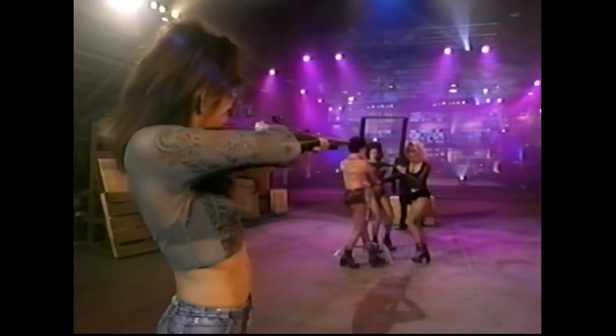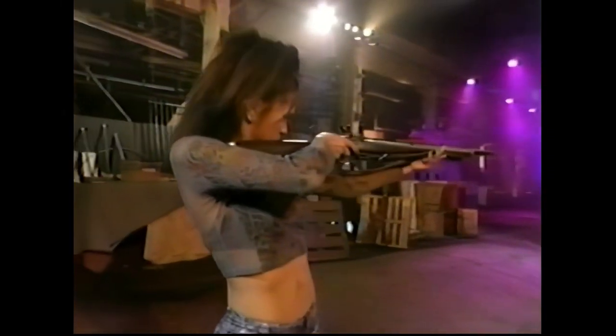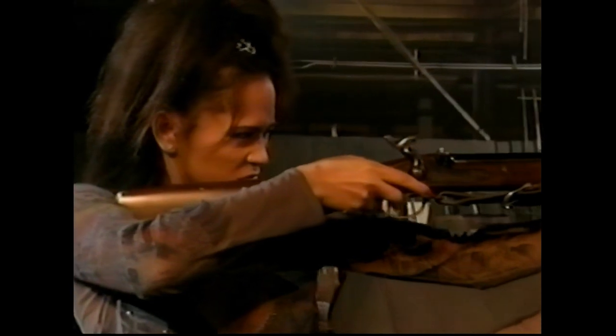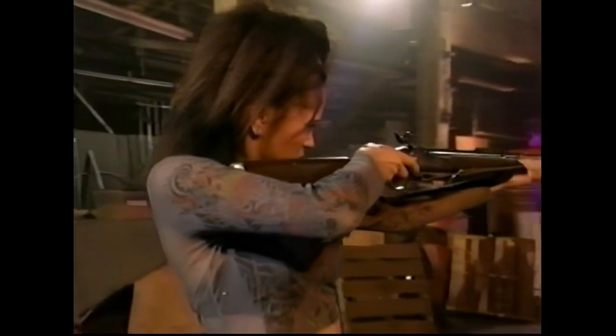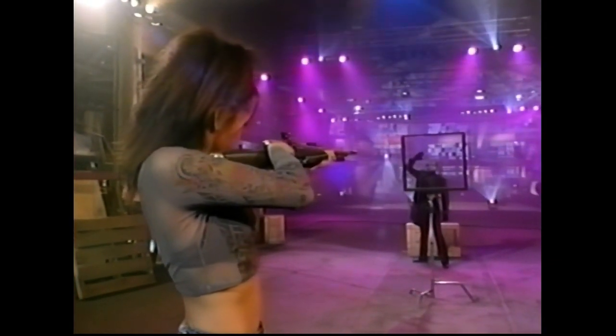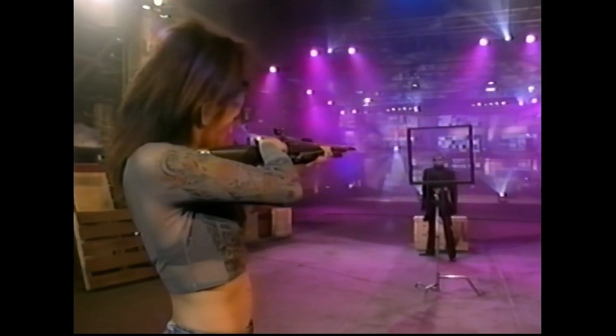As soon as the magician sees the glass shatter, he'll have just a fraction of a second to catch the bullet in his teeth. Timing is everything. In this case, it could mean the difference between life and death. She takes aim. He gives the signal.